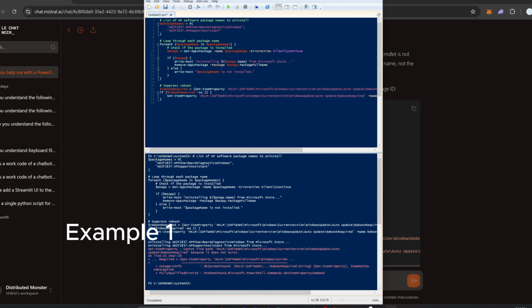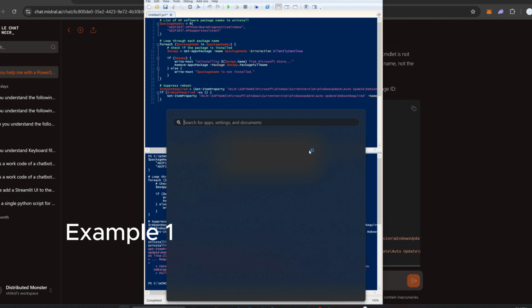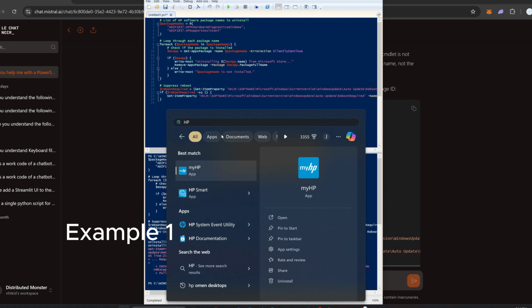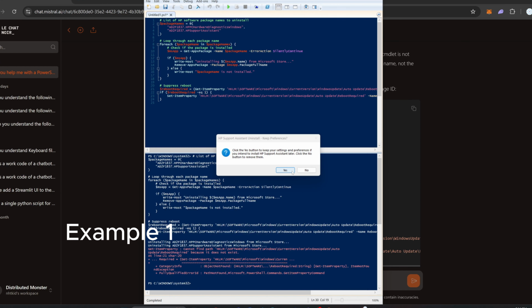So it's uninstalling from Microsoft Store, and now there's one not found, which is that reboot required key. This key is wrong. It looks like the application has been uninstalled. Click yes to keep your settings and preferences if you intend to install this one later. That means this is already uninstalled here. And if we go to the start and search HP, support assistant is gone, and so is the hardware diagnostic. Excellent. So this is a success with Codestral Mamba.